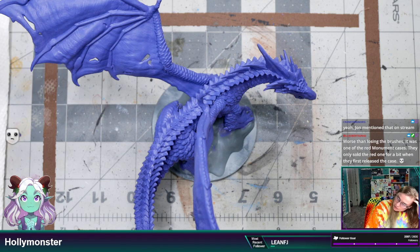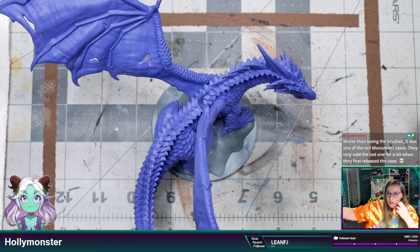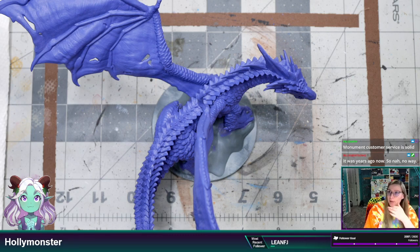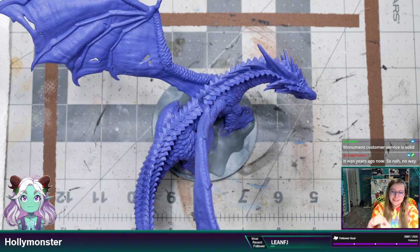So, yeah. Worse than losing the brushes, it was one of the red monument cases. They only sold the red one for a bit when they first released the case. Oh my gosh, that sucks. I'm so sorry. I wonder if you could reach out and see if they'd be willing to send you one. Sometimes there's overstock of that kind of stuff. I don't know what the Monuments customer service is like, but I don't think it would hurt to reach out. That's the kind of stuff that I like to do when it comes to customer service. I like to help people out.